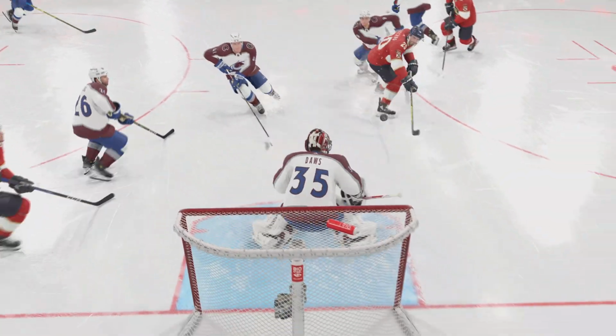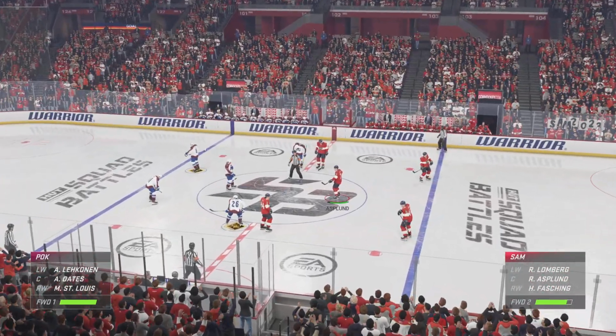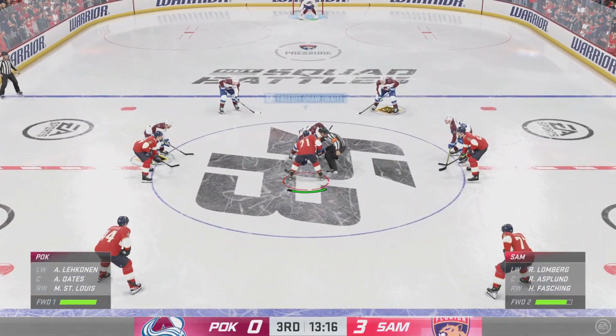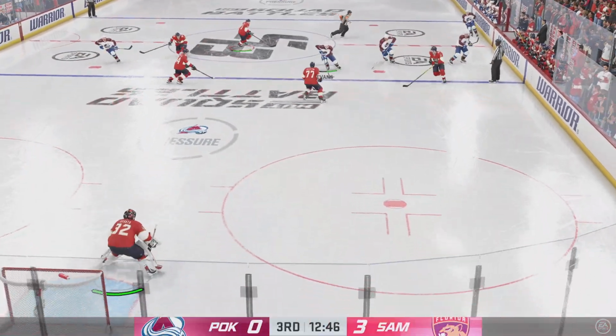This is a real tough play for a goaltender to get a read on, James. You're in that inner slot area, the puck's on the backhand, fighting for position and getting it off quickly. That's a tough one to read and a reason why it goes to the back of the net. The Avs take control of the faceoff.